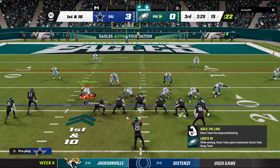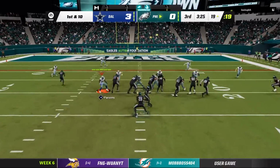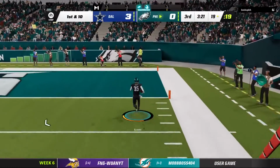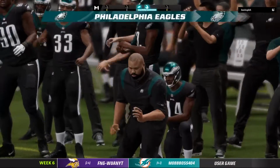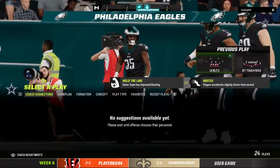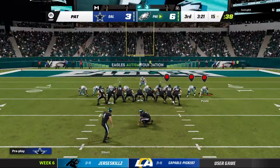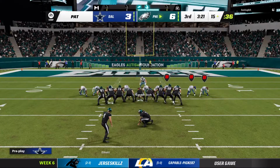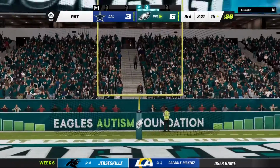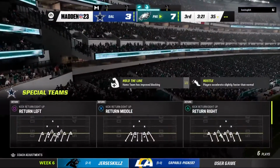1st and 10. Oh, they're going to run a little pop pass here, and he'll score. Touchdown, Eagles. Boston Scott, his 2nd touchdown on the season. And the Eagles have taken the lead as they go right down the field and score on the opening drive of the 2nd half. Elliott good with a PAT, and that makes it a 7-3 lead.